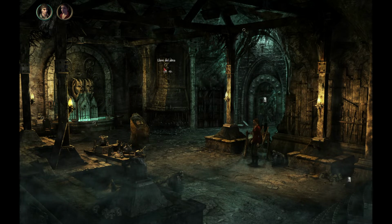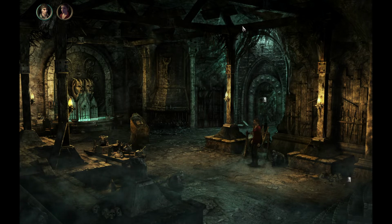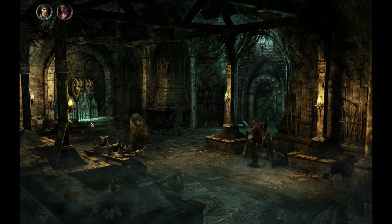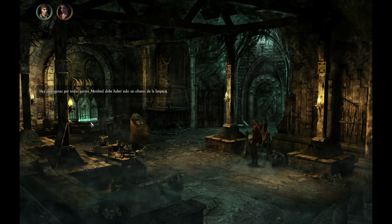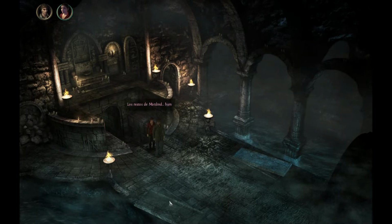What? That's a depiction of a soul key. That definitely must have looked nicer way back when, but it's very solidly built. If it had been damper down here, then the beams would have rotted away ages ago. There are water basins everywhere here. Mordred must have been a bit of a clean freak. Mordred's remains.